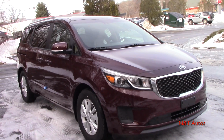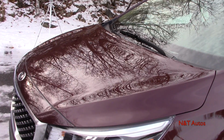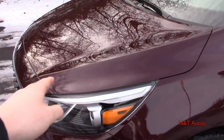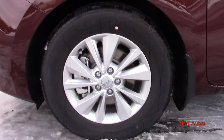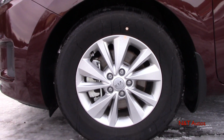But it's a pretty good looking front end to the Sedona. Pretty good looking minivan in general. Alright, so pretty nice hood, pretty small too if you take a look at it from the side. Nice creases towards the edge too, coming into the headlamps. But taking a look at our wheels, we have the standard wheel choice, which are 17-inch silver painted alloys.